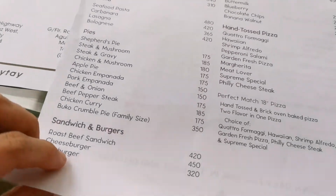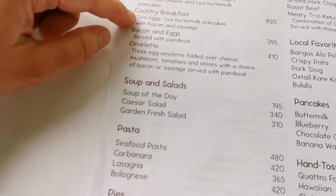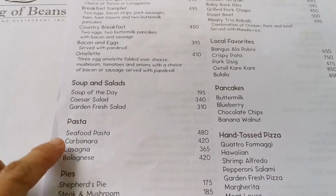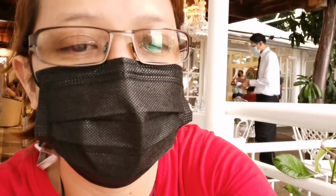Ang in-order po namin for today is itong all day breakfast, yung favorite ko, Country Breakfast. And the carbonara pasta. 420. And a cup, syempre, cup of coffee from the Bag of Beans. So, upon entry here, meron silang mga self-check na ginagawa. If you have QR code, meron silang QR code for contact tracing. Then, if you don't have QR code naman, meron silang pinifill out na form. Order na kami. So, 15 to 20 minutes yung order namin.